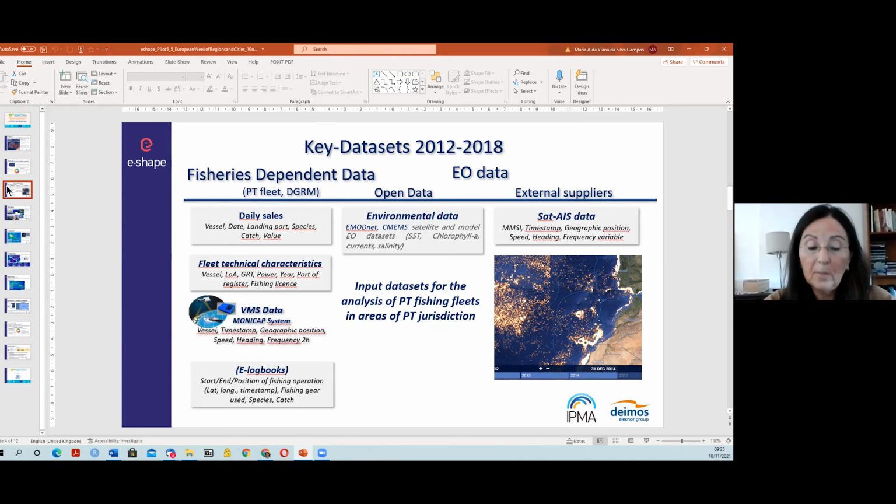So these systems were conceived for the purpose of control and their potential to estimate the fishing effort and the fish abundance has not been fully addressed. A second source are Earth observation data comprising open access data obtained through EMODnet, such as bathymetric sediment charts, and also through the CMEMS, the marine component of the Copernicus program.